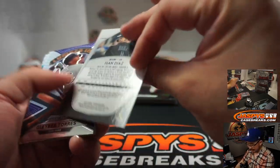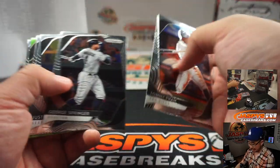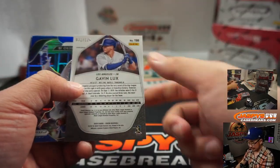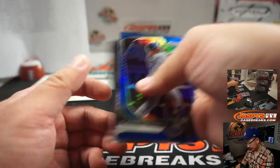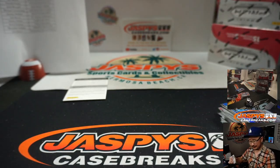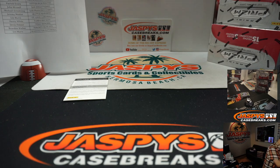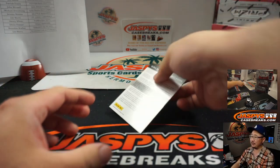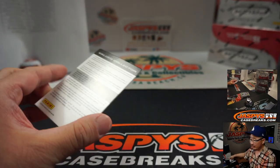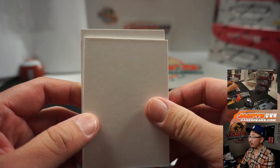Yeah, I think it's cooler in person, right? It's kind of hard to photograph. There's a lime green Gavin Lux to 125. Maybe hard to display too. Every time you want to show your friends, you have to open that thing up, right? So maybe those were some factors that we just didn't think about when we originally pulled it. Just the excitement got a hold of it. It's still one of the coolest cards that we've ever pulled.